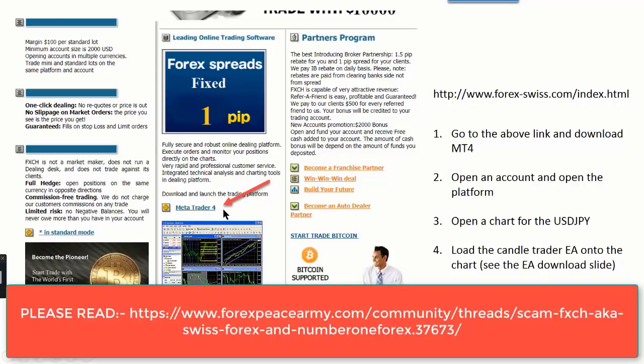Once you've downloaded their platform, you just click on File, Open an Account, and you then open an account with this particular broker. Once your account is open, you open a chart, let's say the US yen, and the US yen is a good one to start with. It's quite reliable. And then you load the candle trader EA into that platform and onto the chart, and that is explained in this video.